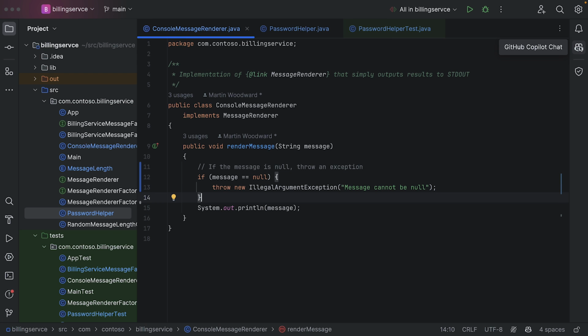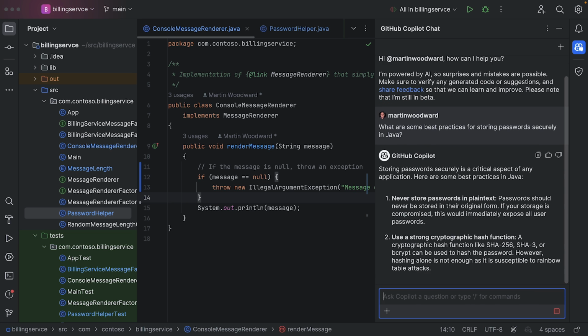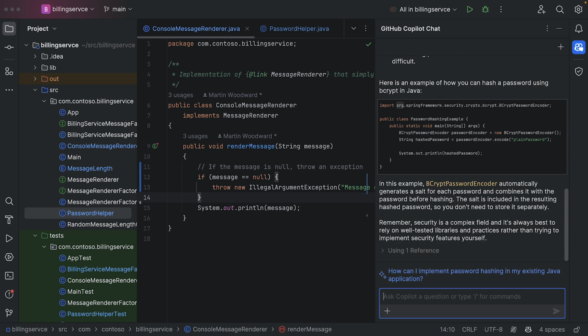And now with GitHub Copilot Chat, it truly feels like I'm working with a pair programmer. For example, I can ask general programming questions like, what are some best practices for storing passwords in Java? Copilot lets me know, and in this case, it even provided some sample code I could use.